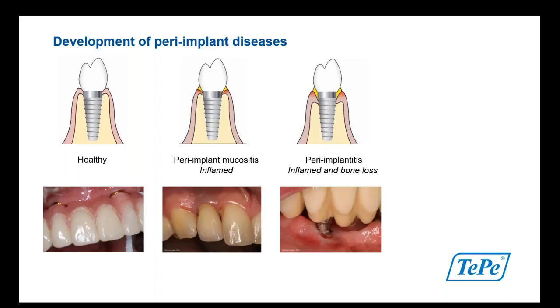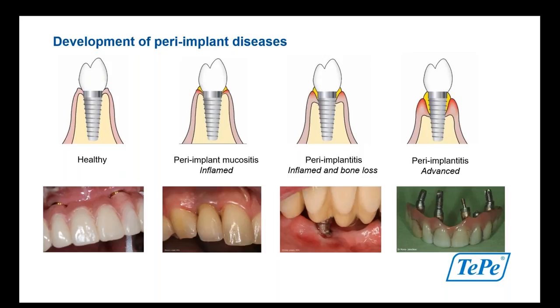But if the plaque is not removed, inflammation will increase, and in time, the bone around the implant will start to break down. The mucositis has developed into peri-implantitis. And without treatment, the bone loss and inflammation will continue, and the implant may eventually have to be removed. Sometimes the progression goes fast.